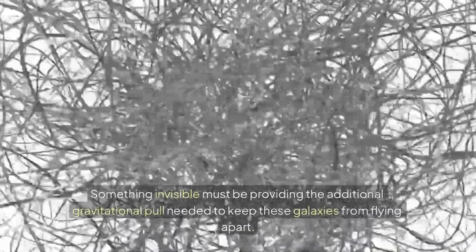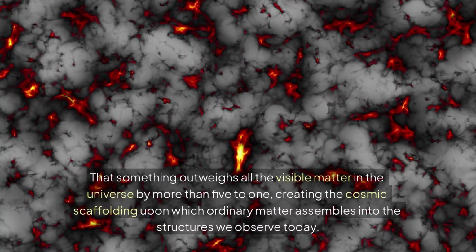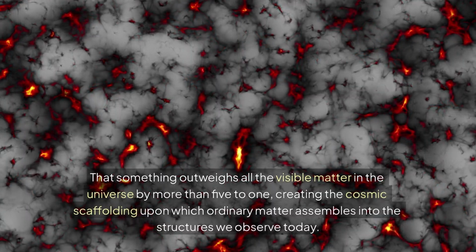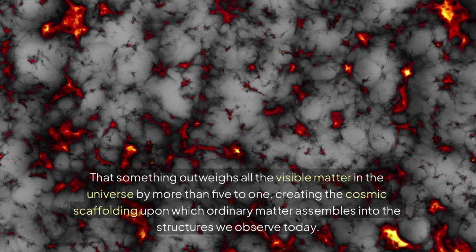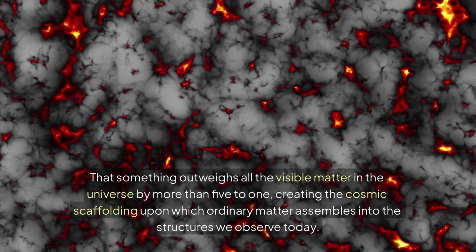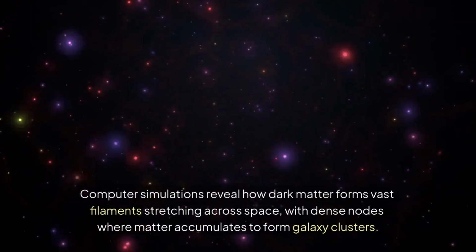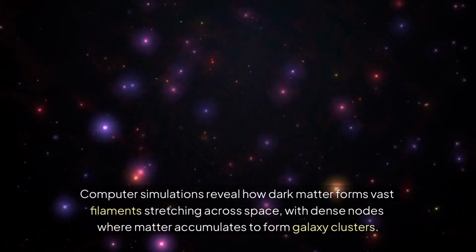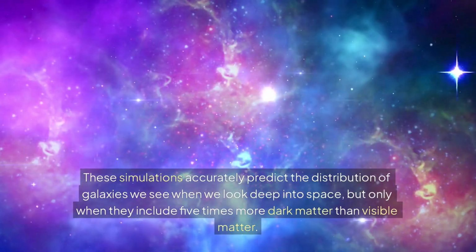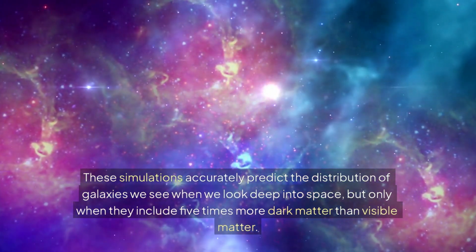That something outweighs all the visible matter in the universe by more than 5 to 1, creating cosmic scaffolding upon which ordinary matter assembles into the structures we observe today. Computer simulations reveal how dark matter forms vast filaments stretching across space, with dense nodes where matter accumulates to form galaxy clusters. These simulations accurately predict the distribution of galaxies we see when we look deep into space, but only when they include 5 times more dark matter than visible matter.